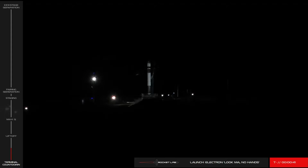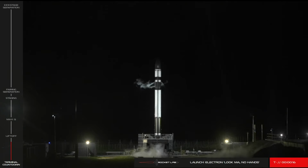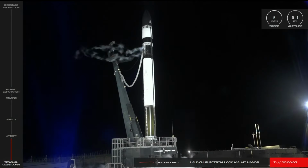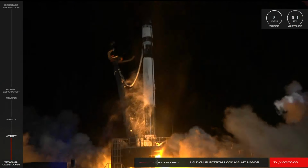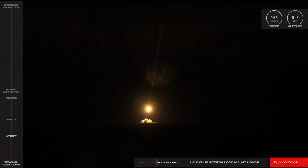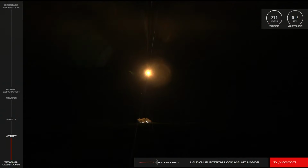High flow engine purge running. And deluge running. Ten, 9, 8, 7, 6, 5, 4, 3, 2, 1, 0. Lift off detected. Beginning mid travel.